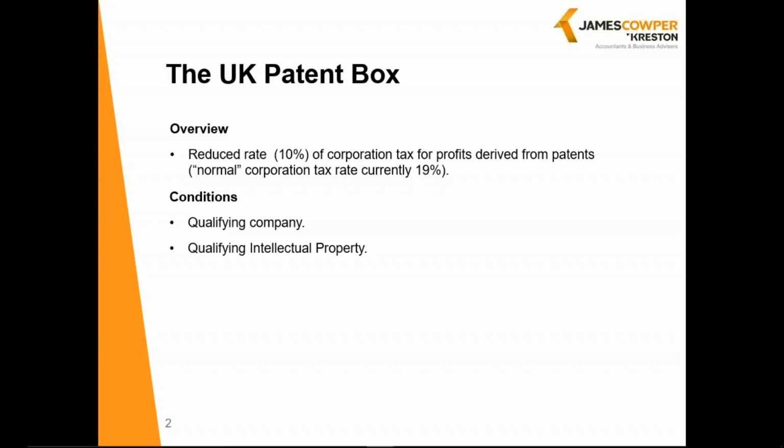Other ownership conditions include that the company must have undertaken the R&D to develop that patent or undertaken R&D on products incorporating the patent. And as we shall see later, there is an important link between the R&D undertaken and the patent itself.